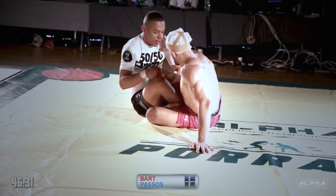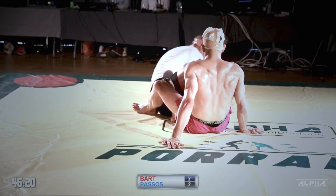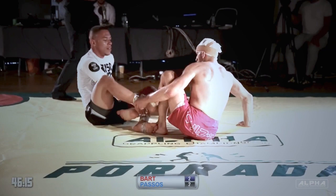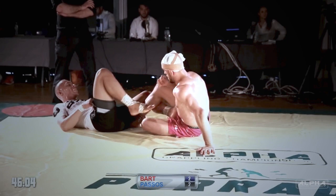Bernardo now going underneath Francesco's right leg, looking for some sort of an inside foot lock, again looking for a straight ankle lock, but it seems like Francesco has unbreakable legs, or he seems to have his defense. Now Francesco going for his own foot lock, see if he can get that outside heel hook, and Bernardo just clears that leg quickly.